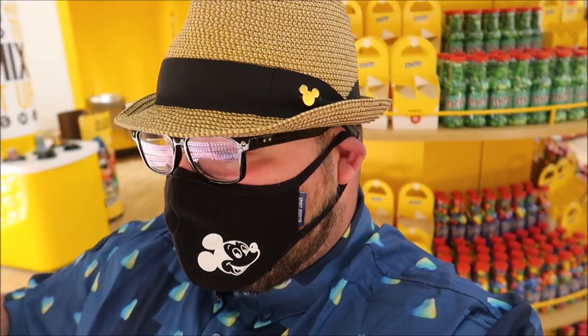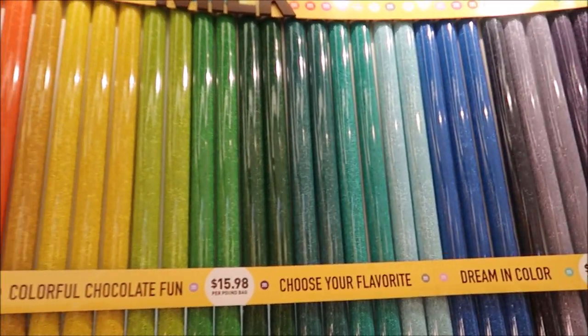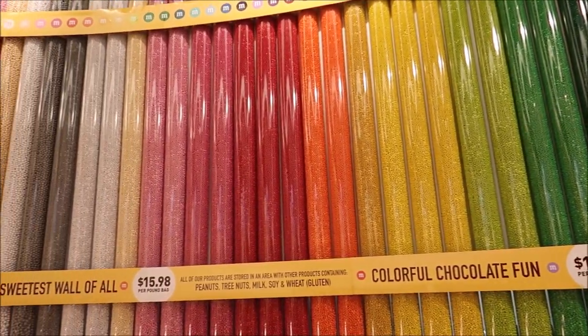And normally you'd be able to just go up and fill up a bag and mix and match. They have peanuts and they have some very unique flavors. But now they actually have an attendant here who will do it for you so that they can properly handle safety when it comes to the pandemic. And that's pretty awesome. $15.98 a bag, and look at all the colors. It is so majestic.